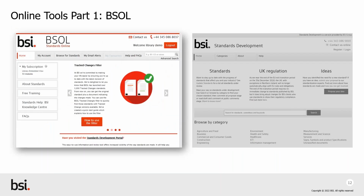Now, what we're going to look at today briefly is British Standards Online to start with. We'll do a live demonstration of that. Before we go any further though, does anyone have any questions about any of the information you've heard so far? Anything you want to ask about? Just pop something in the chat. We'll pause for about 30 seconds, allow you a chance to review and give something in.